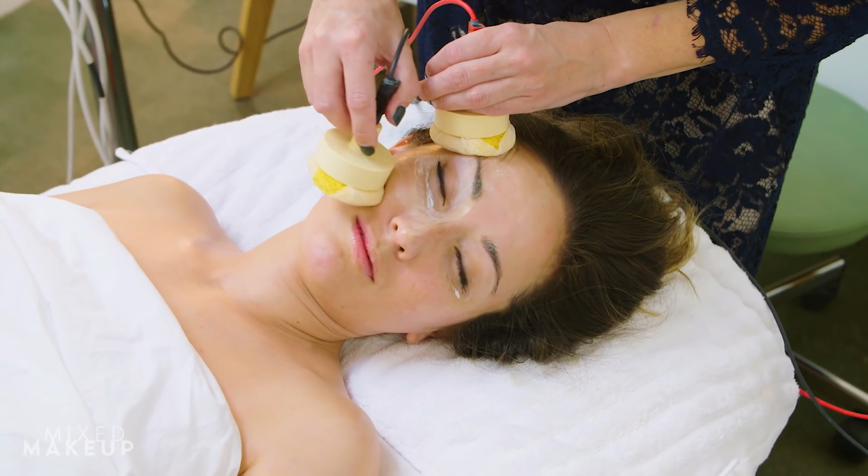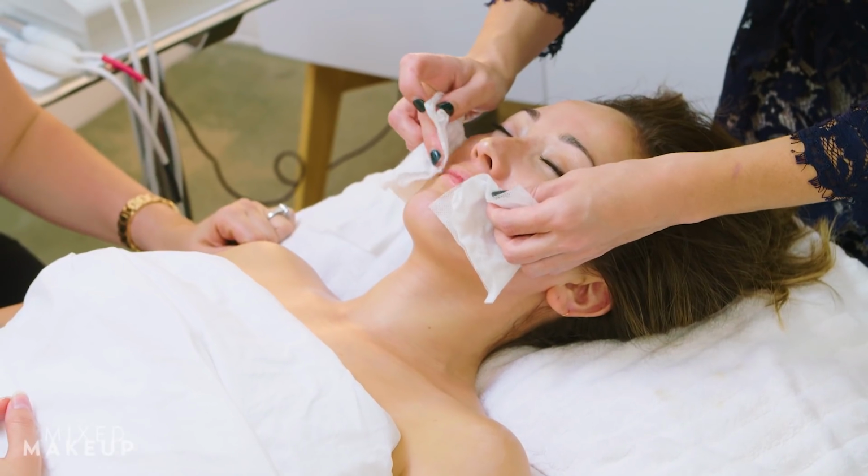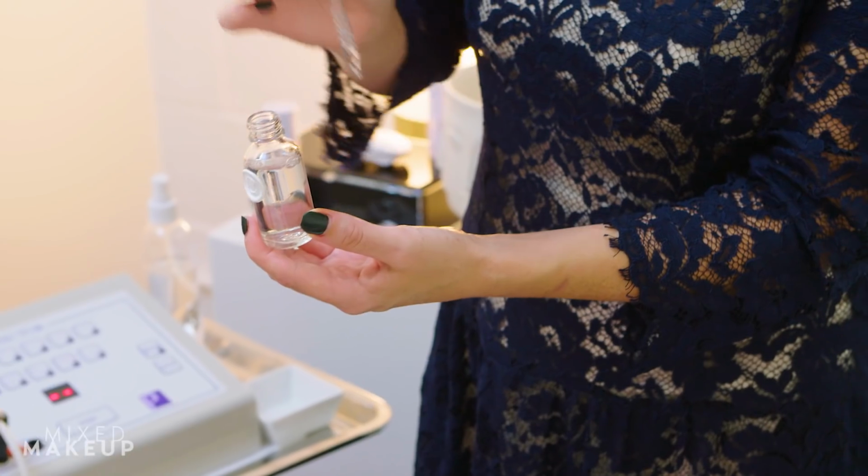All right, so that's it, you guys. Now I'm just gonna clean her up, put the appropriate product on, and she's ready to go.